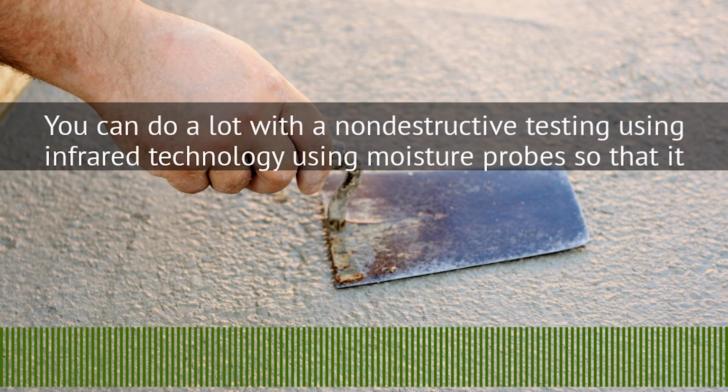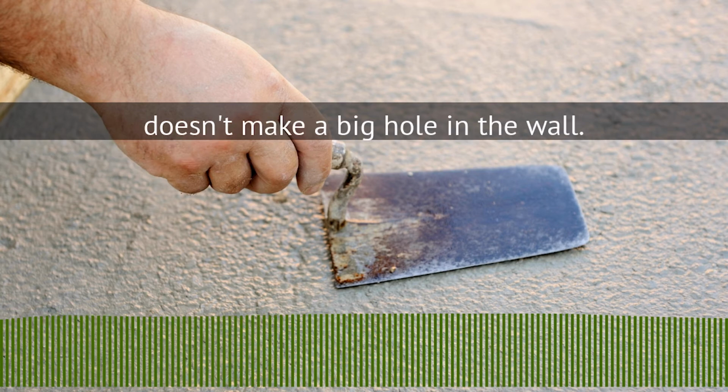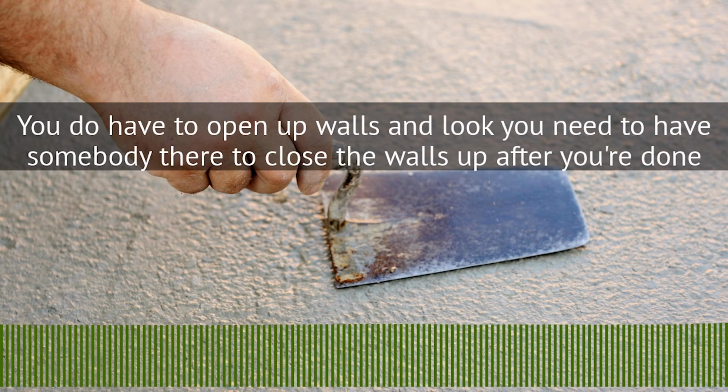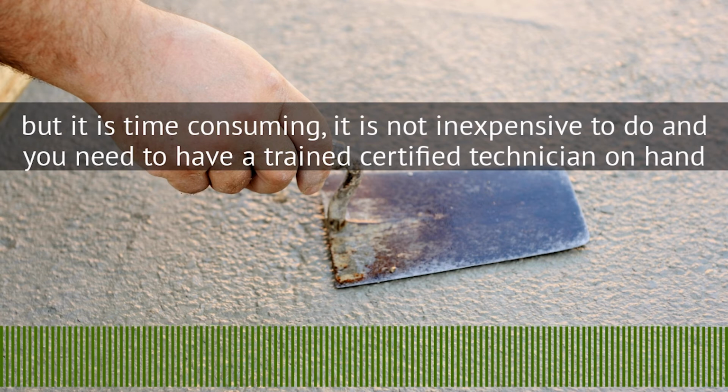We can do a lot with non-destructive testing using infrared technology, using moisture probes so that it doesn't make a big hole in the wall. But if you follow the proper ASTM methodologies, eventually you do have to find the source of the problem. You do have to open up walls and look. You need to have somebody there to close the walls up after you're done, but it is time consuming. It is not inexpensive to do, and you need to have a trained, certified technician on hand doing that forensic work.